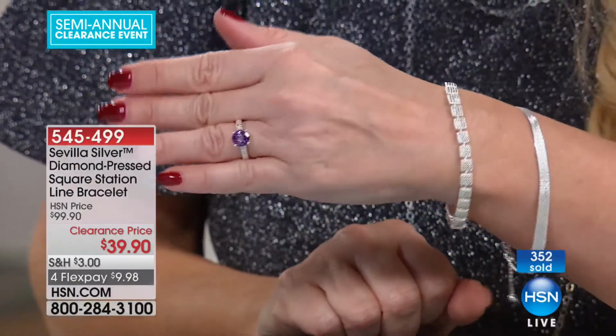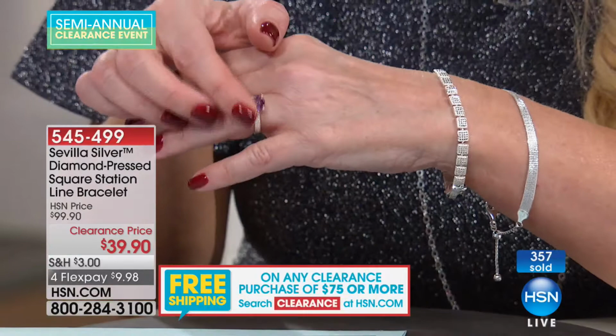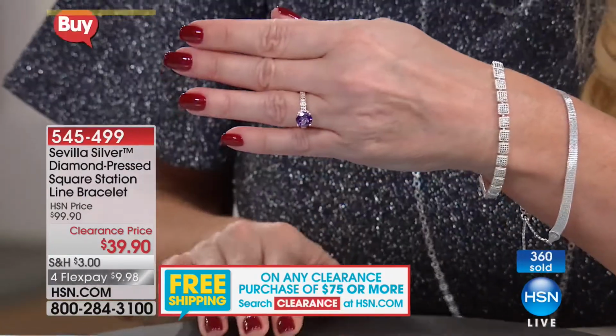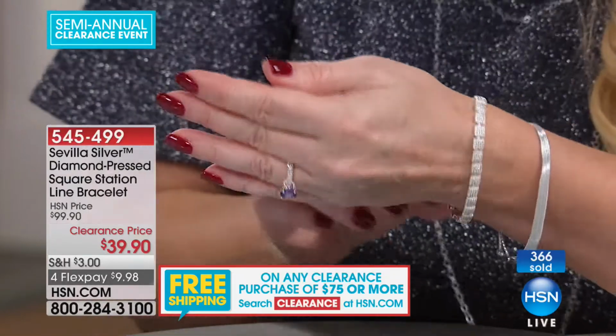Looks like this will sell out as well. We're already at 350, and we have over 500 people on board. Quick update on the sizes: 6.5, 7.5, or the 8-inch. The 8-inch will be the first to go.